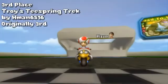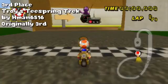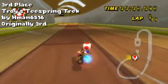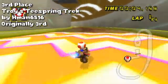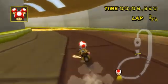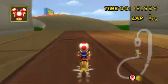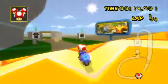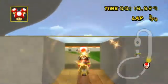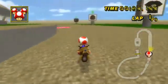Alright, next up we have Troy's Teespring Trek by HMan6516, originally placing 3rd. So, this track, I do like it a lot. It has some interesting ideas. The gameplay is a little bit lackluster, I will admit that. There are quite a few long straightaways, and it kind of relies on boost panels to keep it interesting, which isn't the worst thing in the world, but it's far from the best.